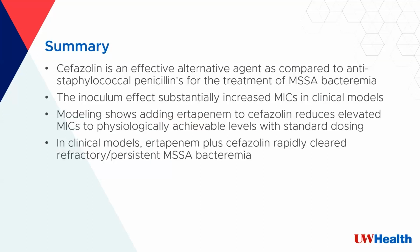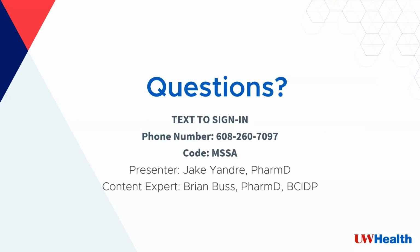All right, so in conclusion, cefazolin is an effective alternative agent for the treatment of MSSA bacteremia in comparison with the ASPs. The inoculum effect substantially increased those MICs in the clinical models that we saw. The modeling shows that adding ertapenem to cefazolin reduced those elevated MICs to physiologically achievable levels at standard dosing. And then in clinical models, ertapenem plus cefazolin rapidly cleared refractory and persistent MSSA bacteremia. And with that, I will answer whatever questions people have.